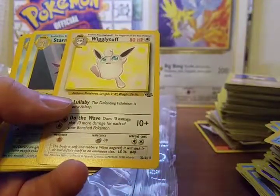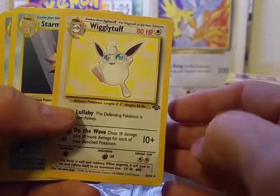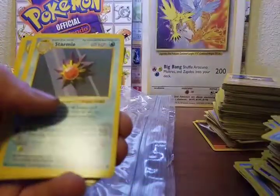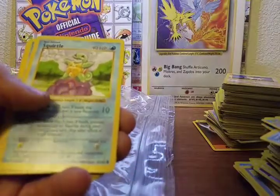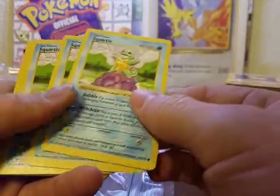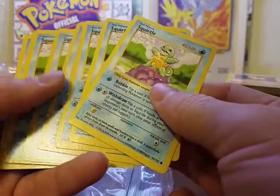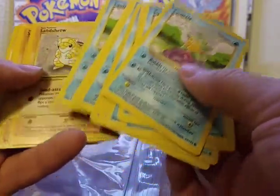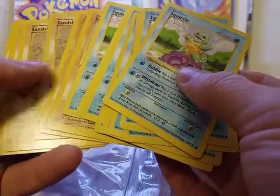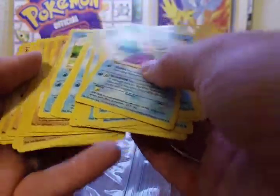A Jungle Rare Wigglytuff. Shadowless Starmies. Shadowless Squirtle, finally. And a bunch of them. I needed him. And some Sandslashes, and that's it.